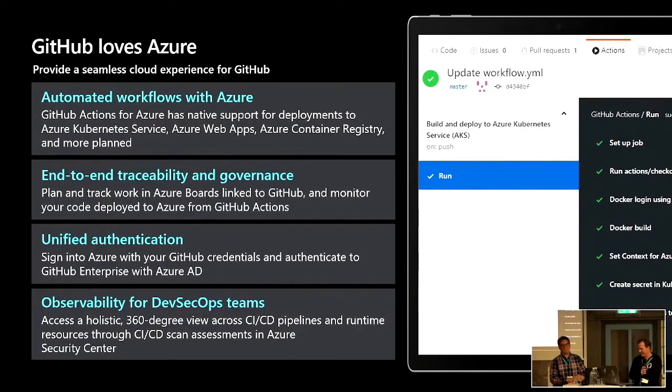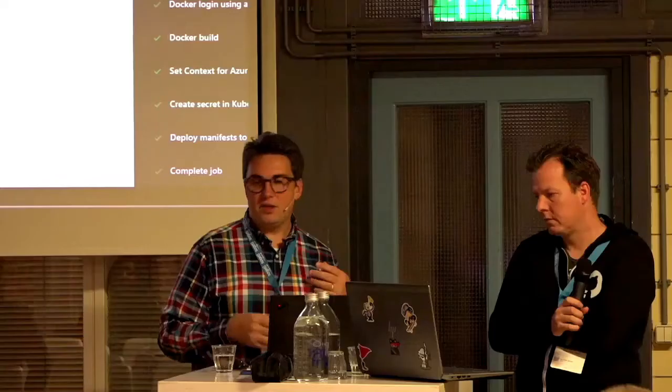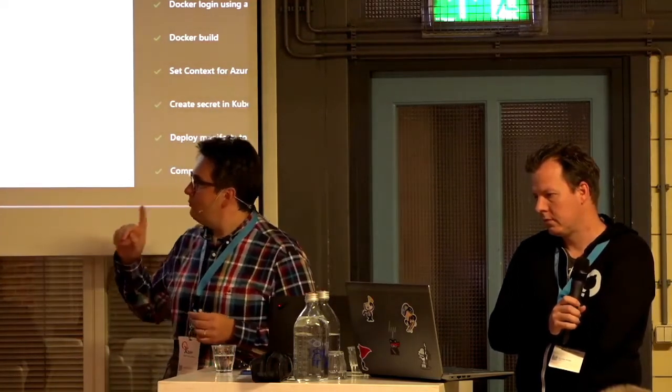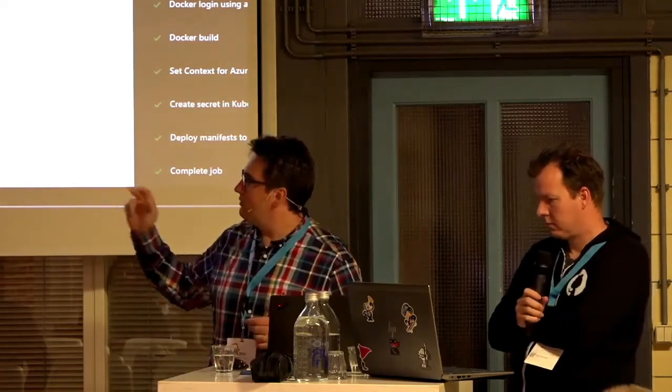As per my background and also yours, and in general, we were DevOps-minded people. So we want to automate everything. And then once we automate it, we need to ship it somewhere. Nowadays, GitHub has a very good integration with Azure. You can use federated identities, you can use automated workflows, you can make use of unified authentication, and so forth. We're going to speak more in depth about that little part called unified authentication.